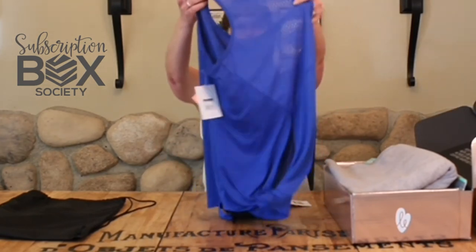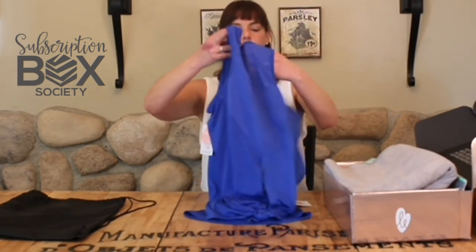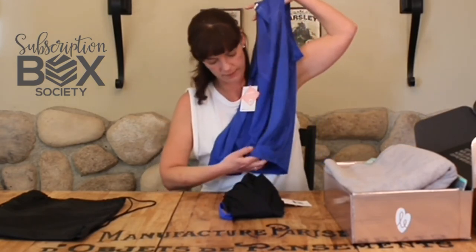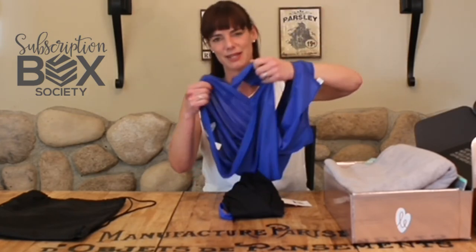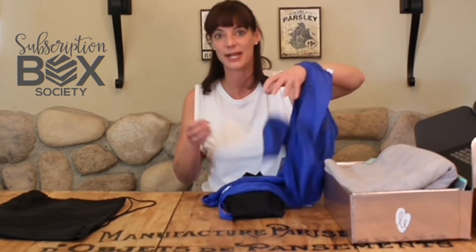The back has a mesh. Oh, wait, look at how cute this is. Okay, so let me hold this up. Do you see this little knot? You can untie this, which is what I'll end up doing because I have a little snag on my nail and it keeps getting caught on everything. I'm sorry, I'm so distracted by that.